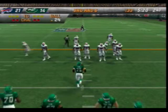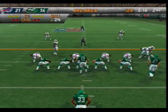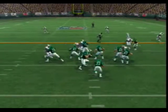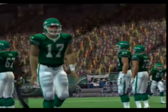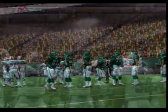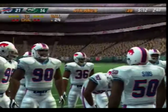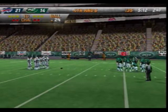Now it's third and six coming up. Buffalo comes out in their nickel package with the pass. He had plenty on that pass, but it was off target. He has to learn to take a little bit off at some time. You don't want to try and guide it in there or put it up for grabs, but you also need to give your guy a chance to catch the ball.